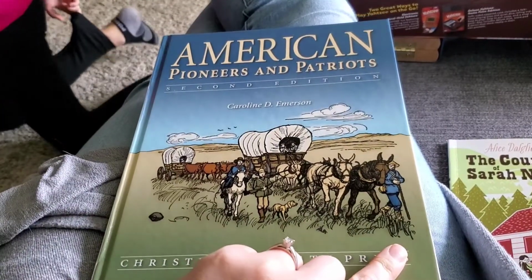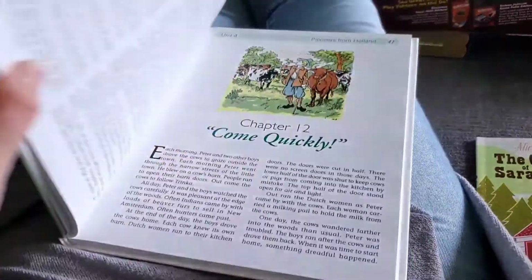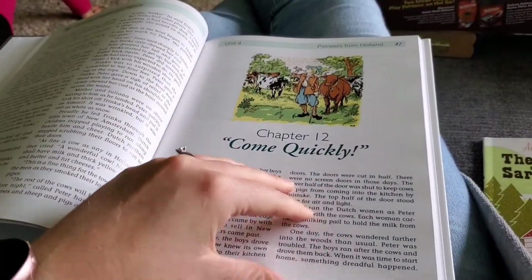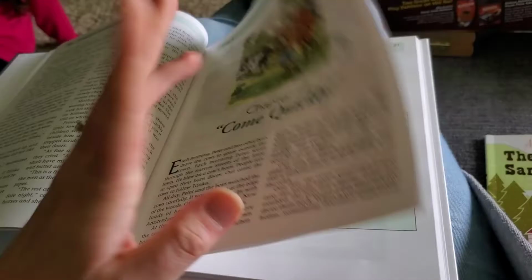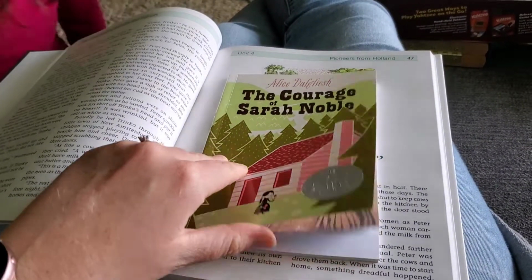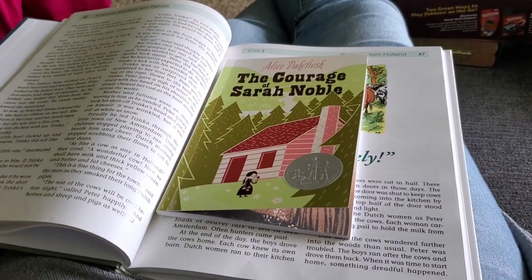All right, so Oakley ended up doing 2 math sheets, and then she asked if we could take a break and read for a little bit. So for today, we have another chapter in our American Pioneers and Patriots. It's not super long. We have this chapter, and then there's a little unit review. So we have that to read, and then we also have her new read aloud, The Courage of Sarah Noble. We just started this. I think we're going to do chapter 3 today. So that's the reading that I'm going to do out loud, and then later today she'll pick a book to read.